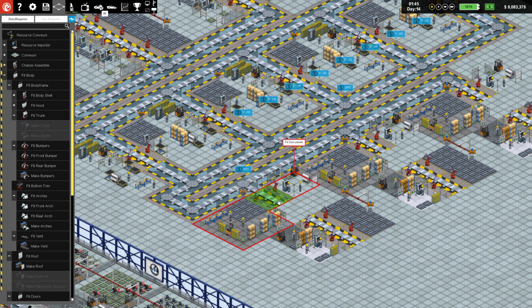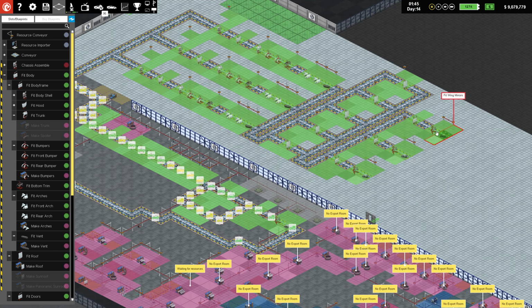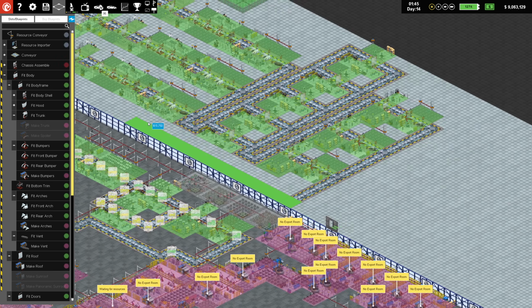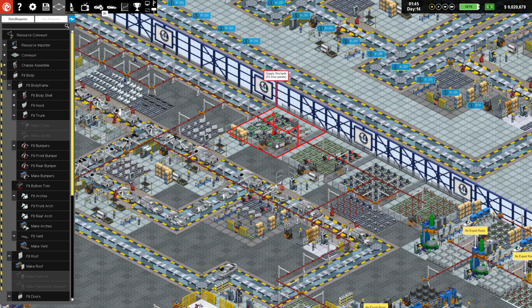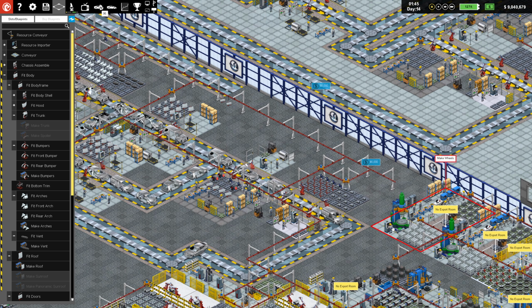There we go. Okay. That's pretty good. That's not too bad. I'm pretty pleased with that. Bish, bash, bosh. And then we'll come all the way out here, round this corner, and then all the way down to here. Okay, wonderful. Ditch that supply stockpile. Ditch that supply stockpile. And ditch that supply stockpile.